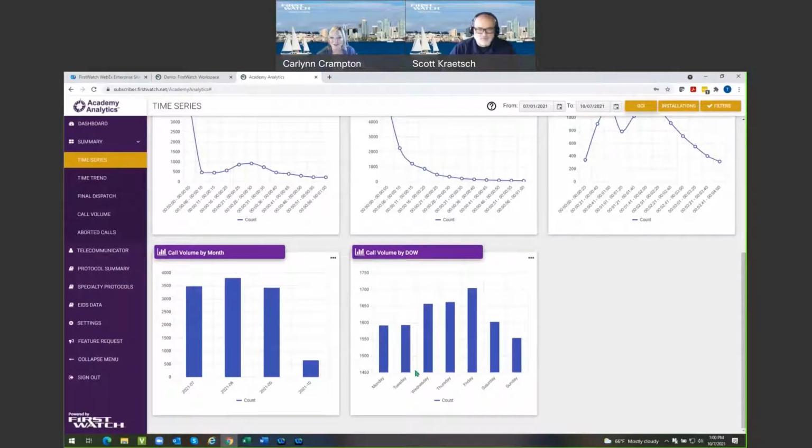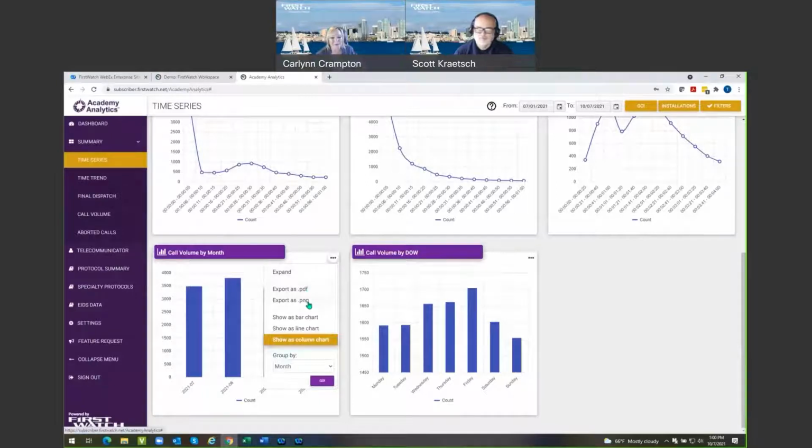Here's our call volume by day of week. Again, remember you have the ability to expand any of these charts, export them as a PDF or PNG, change it to a bar chart, a line chart, or a column chart, or you can group by month, week, day, day of week, or hour of day.